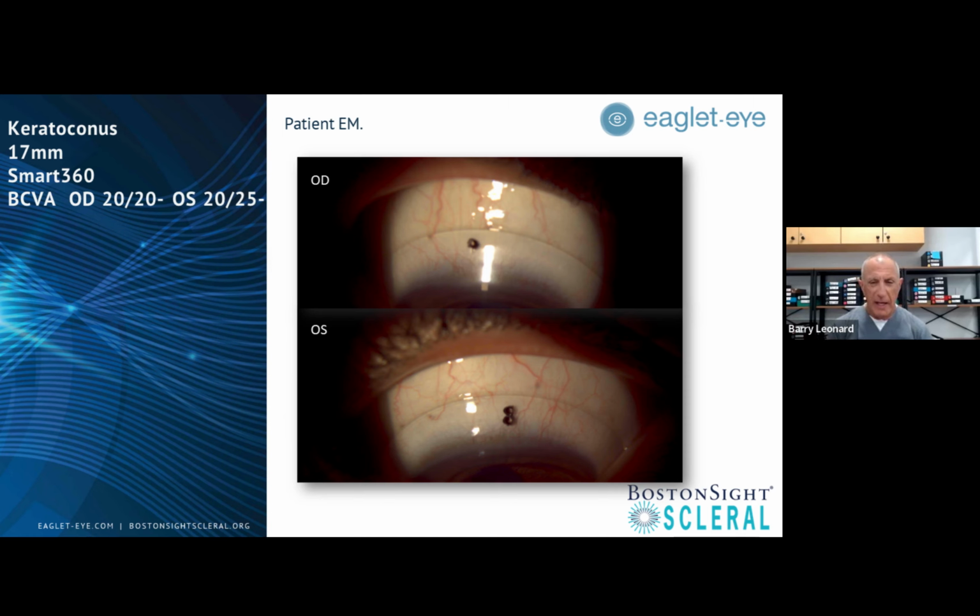And it would have been very difficult to get to this point. He's been around. He tried many other lenses in many other offices. And I think just trying to design the old-fashioned way, getting this free-form Smart 360 lens in here, we could really fine-tune and follow that scleral toricity.